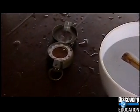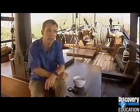Now, it might not look like much, but with this, you don't need the sun and the stars. No matter how dark and stormy the night, no matter how bad the weather, you can always find your way home.